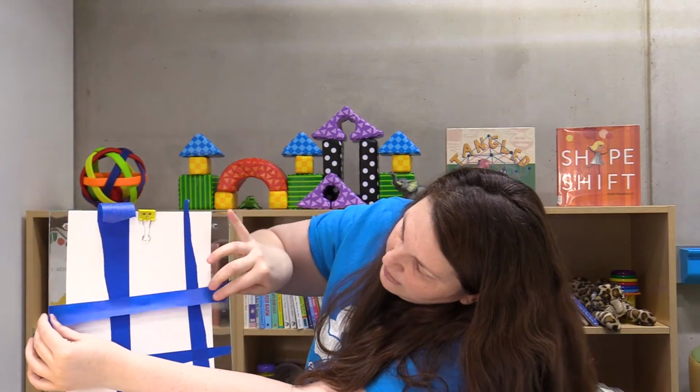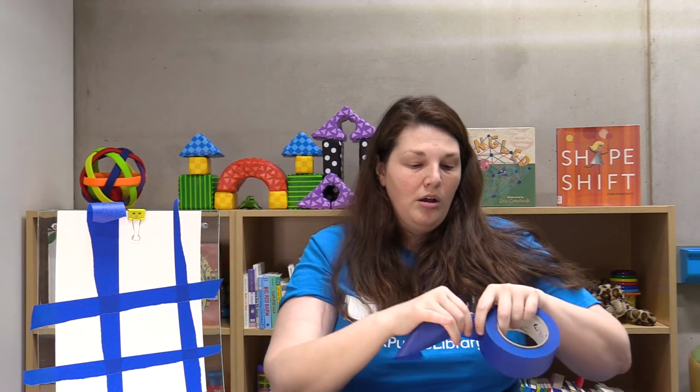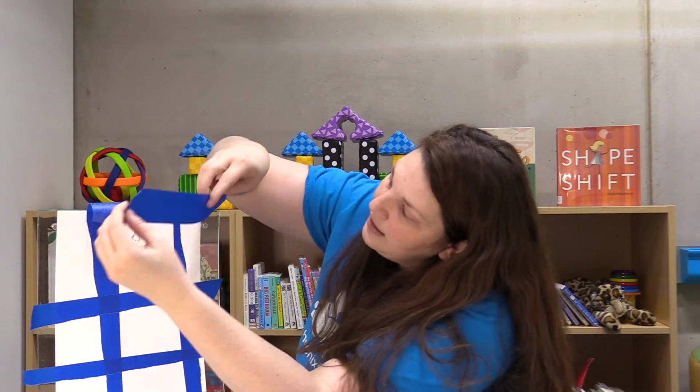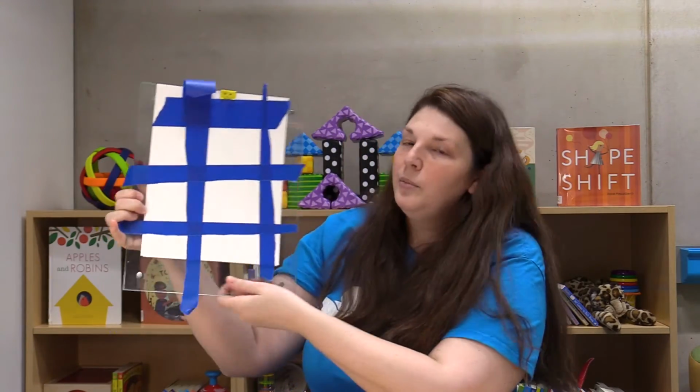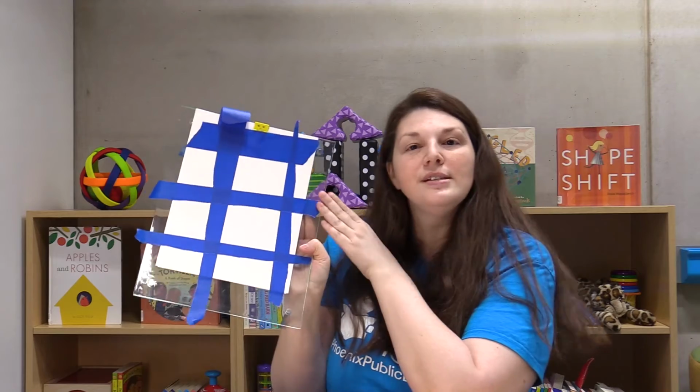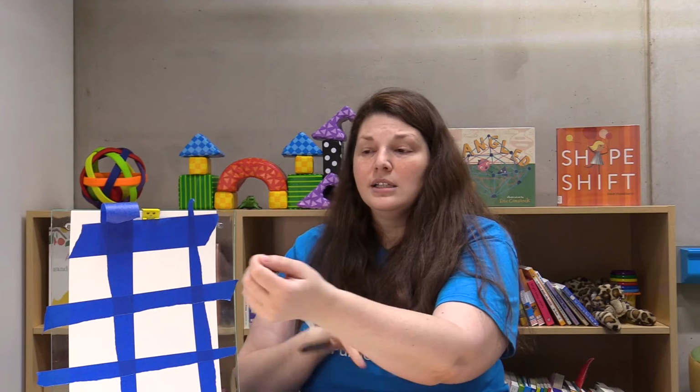Okay. You can make squares. You can make rectangles. Whatever you would like. So, we've got a lovely canvas ready for us to paint. You can use cardboard, you can use paper. I'm using cardstock. But what you do is you take your paint and you paint in the squares. And then once the paint is totally dry, you peel off the tape to reveal the lines below. But let's paint.